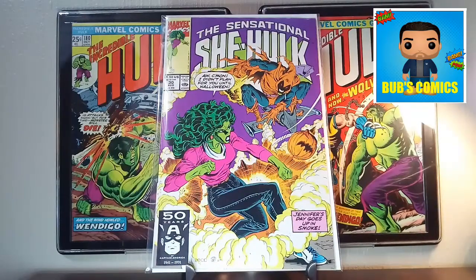But I've been getting most of my new comics on pre-order through mycomicshop.com, so it takes me like an extra week or so, sometimes 2 weeks, before I pick up all the comics everybody else has on Wednesday. But every now and then I pick up a same-day new comic. So most of these are usually back issues. So to start with, we got Sensational She-Hulk number 30.